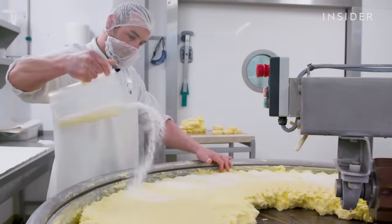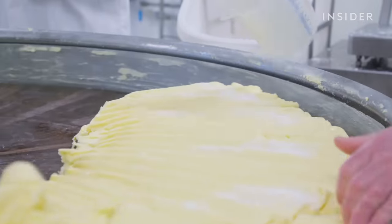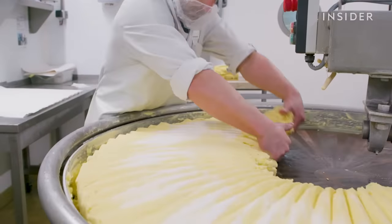Eric then salts the butter using fine salt. This step is crucial to make sure the butter finally rejects all the leftover water it has in it.